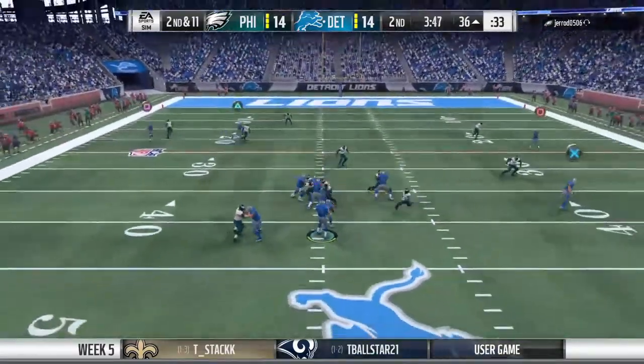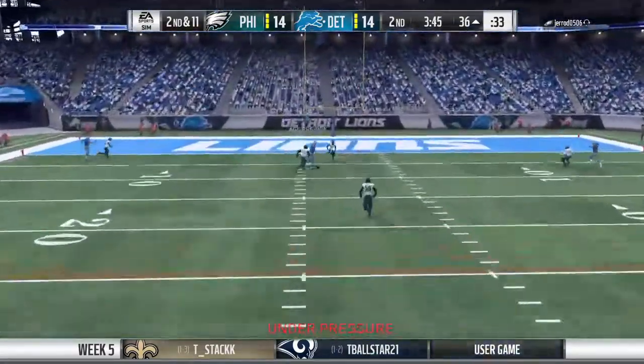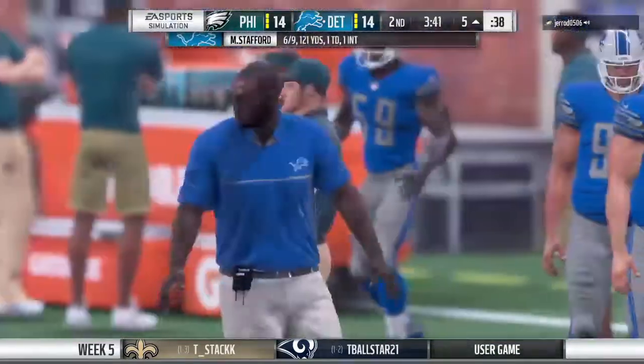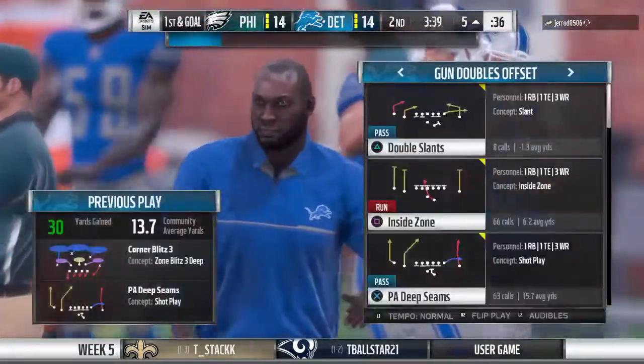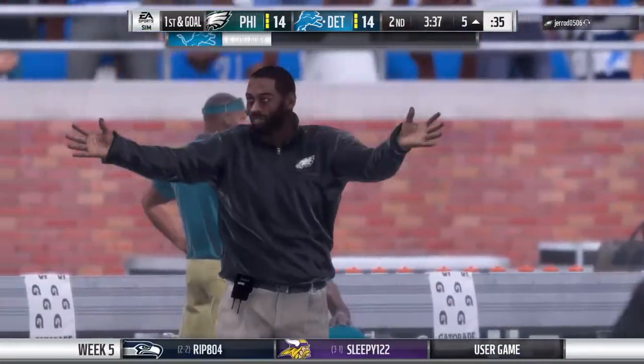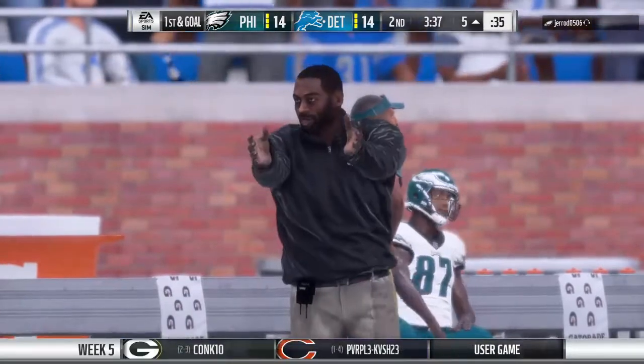Off of play action, here's Stafford. He's going to fire one deep over. And at the 7-yard line, the catch is made. And he gets it all the way down inside the 10 to the 5-yard line. Give him 30 yards there.